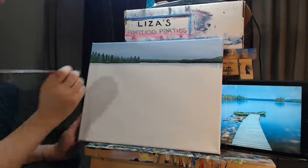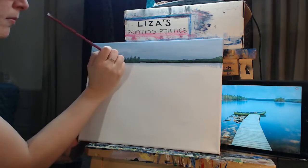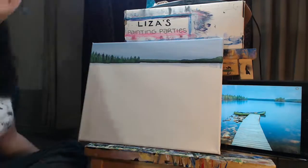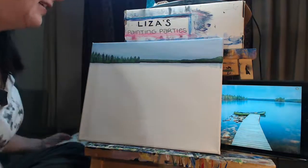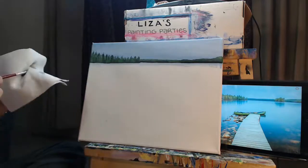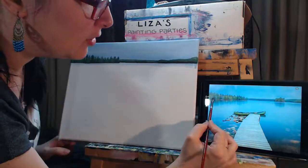Nice. All right, pretty. Sometimes I can't stop touching it though, so just keep going. Okay. So I want to put a little bit of brown as well. I still want to make this line a little bit straighter, but you know what?